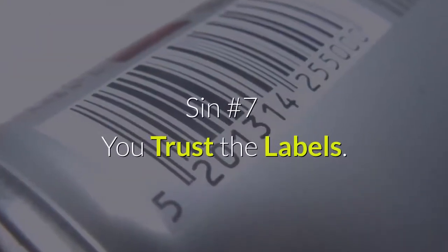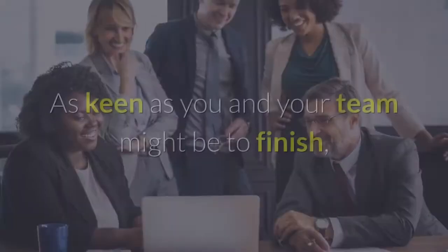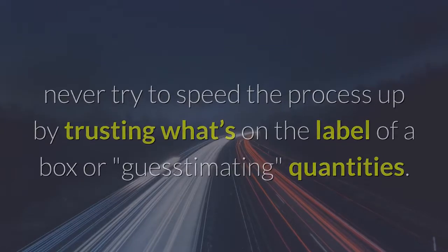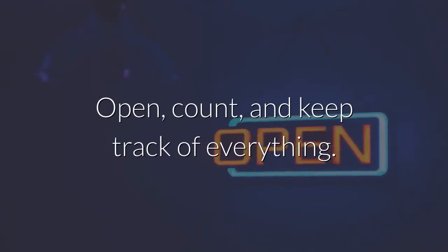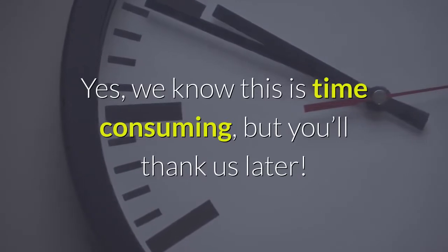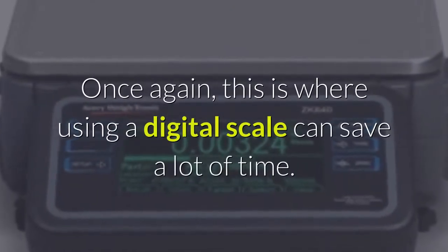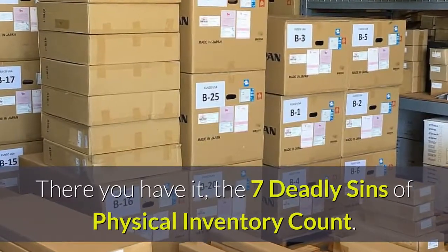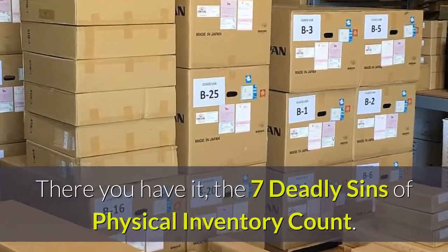Sin number 7, you trust the labels. As keen as you and your team might be to finish, never try to speed the process up by trusting what's on the label of a box or guesstimating quantities. Don't cut corners. Open, count, and keep track of everything. Yes, we know this is time-consuming, but you'll thank us later. Once again, this is where using a digital scale can save a lot of time. There you have it, the 7 deadly sins of physical inventory count.